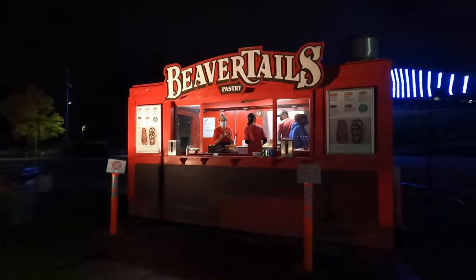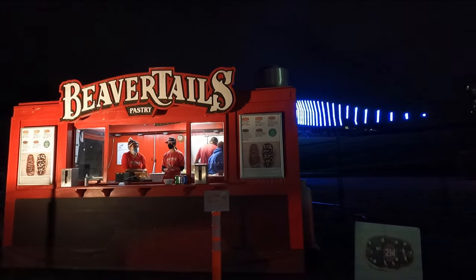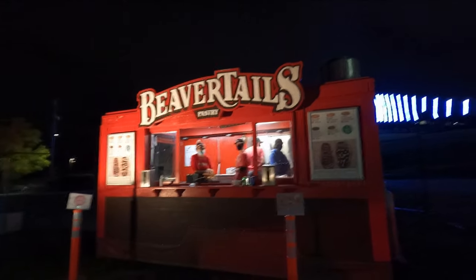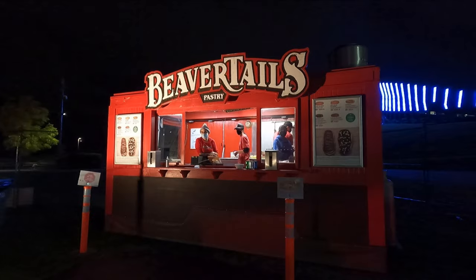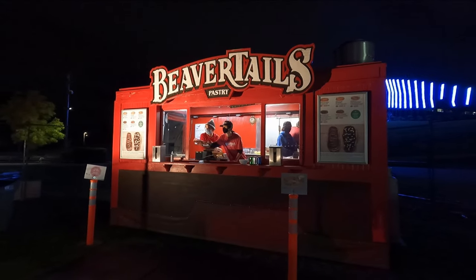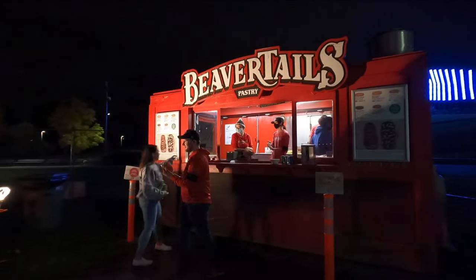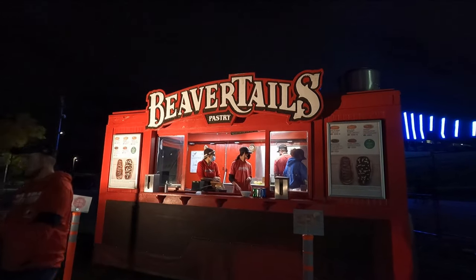And if it catches your fancy, you can also get a beaver tail. All kinds of types there. I think they pretty much have beaver tails at every single attraction I cover. So it's your chance. If you're hungry and you've got a sweet tooth, beaver tail never fails. You cannot fail with a beaver tail. Look at this gentleman. He's not going to fail. He's eating a beaver tail.